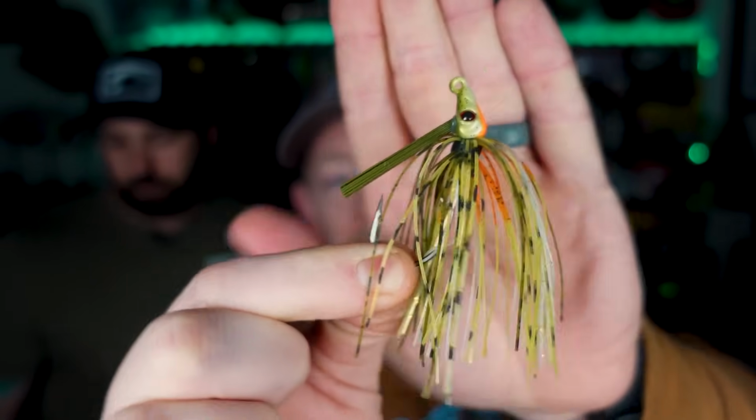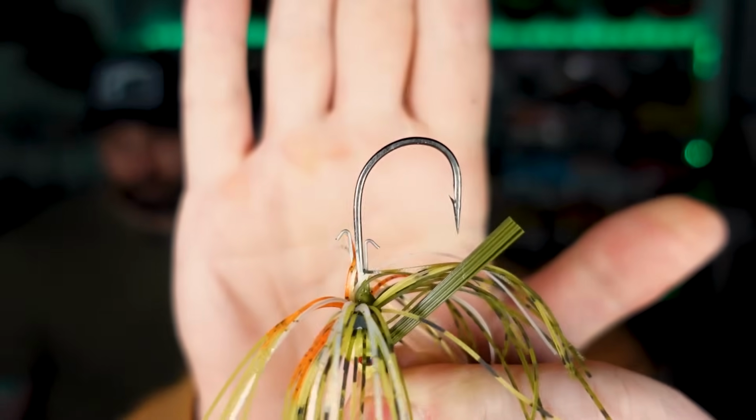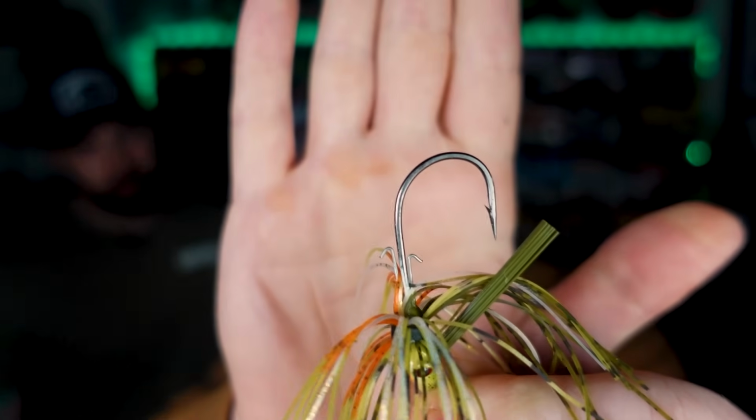So you get the weed guard, you get the nice hook. Let's see what we're dealing with. And you got a, whoa, holy crap. You got a mega heavy duty boy. You get not only a solid hook, but you get a mega bait keeper. You're not losing anything with those two.